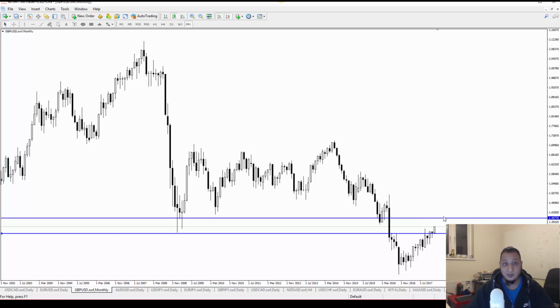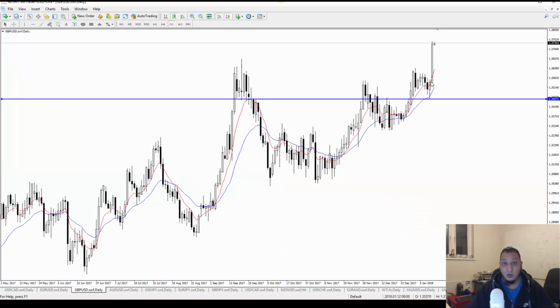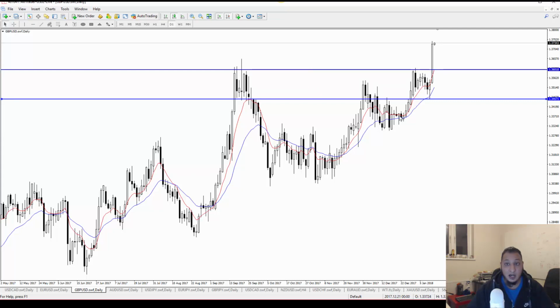keep buying towards that area anyway. Just wait for pullbacks and keep buying. So what I want to see now is, let me just draw, around this area around here. I would want to see the market pull back, same as Euro USD, around this area.